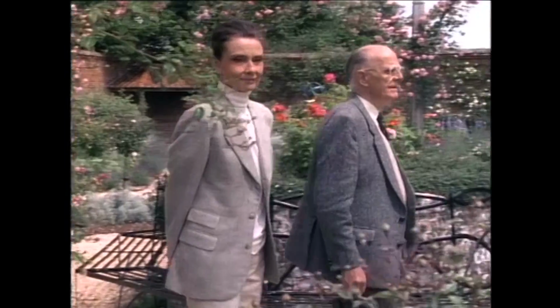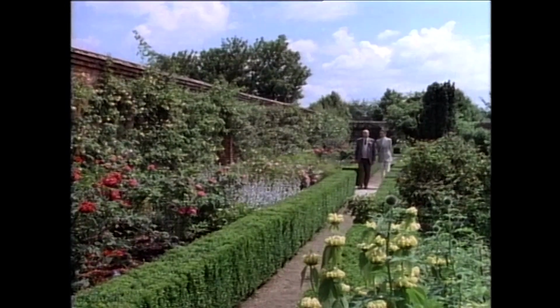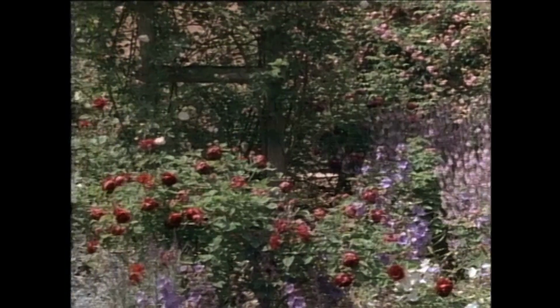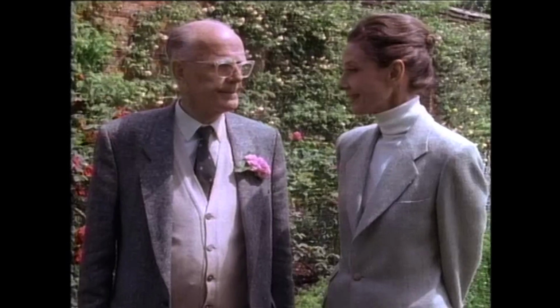Most old roses bloom only once a year. At the height of the season in June, at Mottisfont Abbey, during high rose tide, the magic of old roses still weaves a spell. Unique in the world.